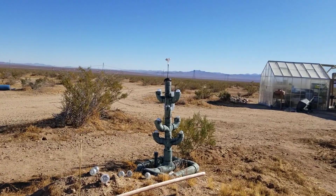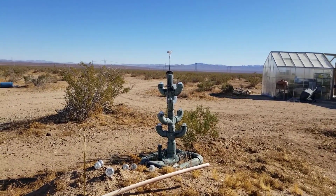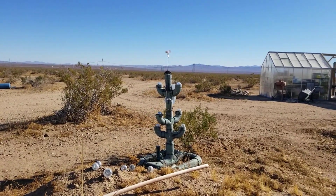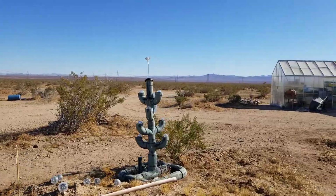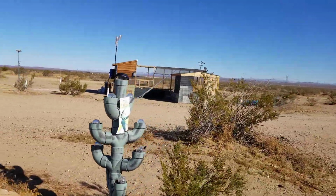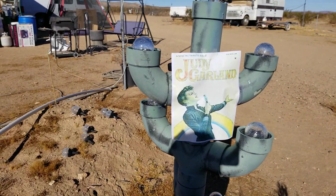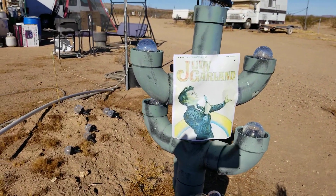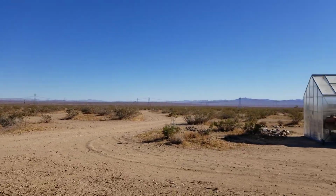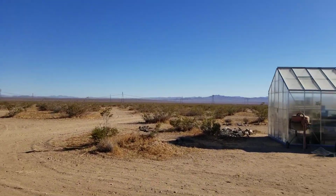But one other thing I did add this year to my Christmas cactus is garland. I put some garland on my Christmas cactus this year. You can't see it from here. We'll have to go around the other side to where you can see it. But here we go. There's the garland. Check it out. Judy Garland, of course. Yep, that's a picture from her famous Christmas show that she did.